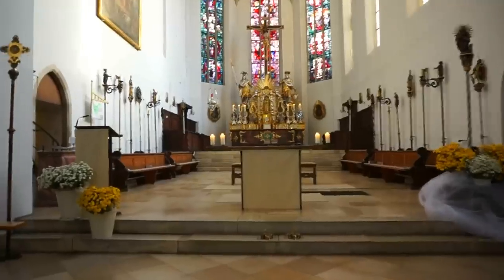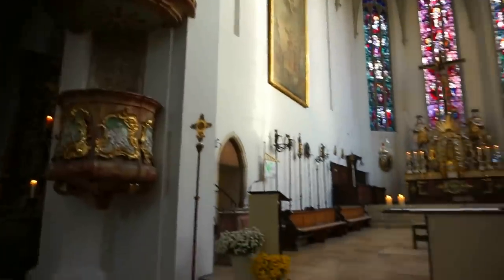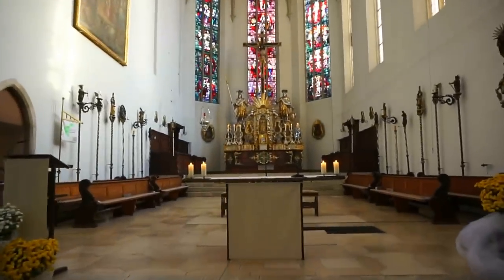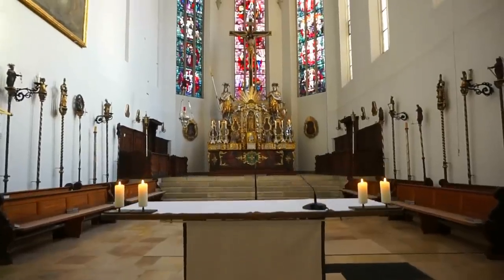You can see a few Baroque elements, like this pulpit. But this altarpiece here, with the stained glass windows behind it, is just absolutely magnificent.